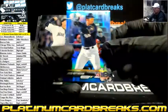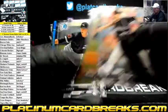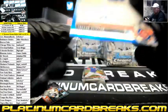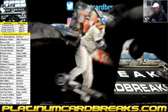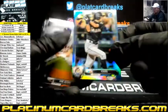Blue Jacob Nottingham for the Brewers, blue refractor. Another Judge rookie. Blue Auto Trevor Clifton for the Cubs, 97 of 150. Blue refractor Ichiro.